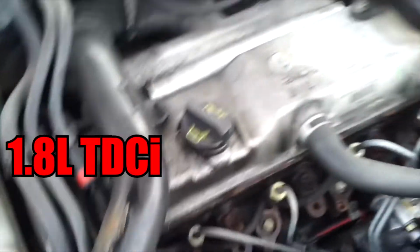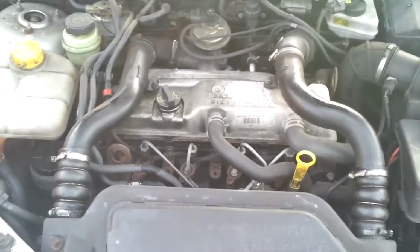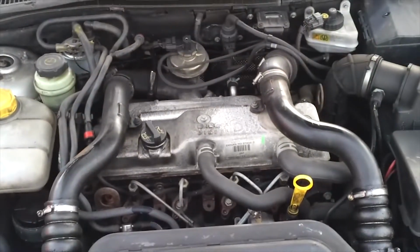But you better watch out for 1.8-liter TDCI engines. They can die at any moment. It is not a bad engine, but the main cause of their death is their fuel injection pump, which was provided by Delphi. Metal fillings from this pump get into the fuel injectors and they prevent starting the engine. Such cases are very expensive to fix, so you better look for the TDDI engines.